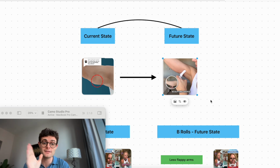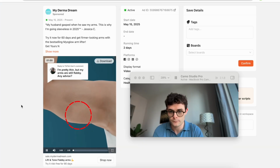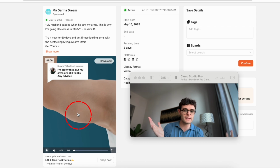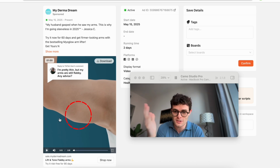What I want to do now is actually go through one of their ads entirely so that we can take a look at exactly what they're doing. So let me just pull up an ad over here and let's go through it. "I'm pretty thin, but my arms are still flabby." So first of all, I'm pretty thin and my arms are still flabby. That basically means that they're calling out a specific avatar, not the fat lady, not the normal lady, the skinny lady that has flappy arms. This is a specific avatar, and this is a perfect example that they know and understand their customer. So let's go over the video.